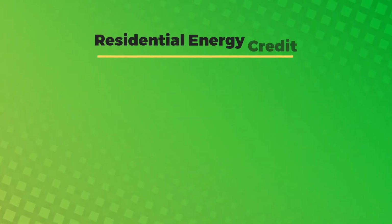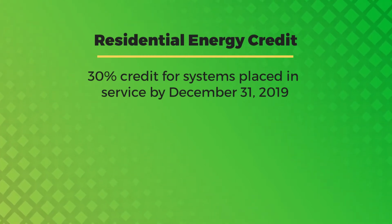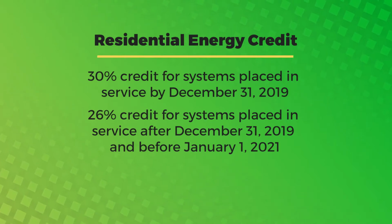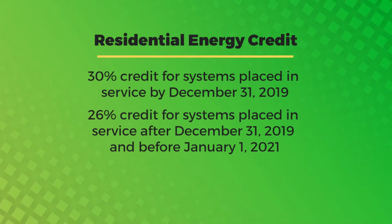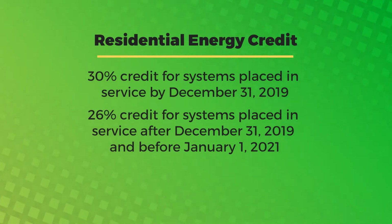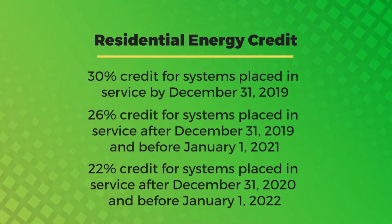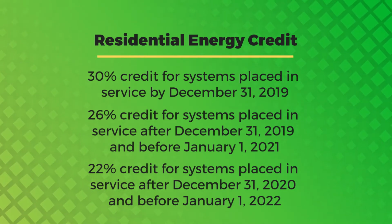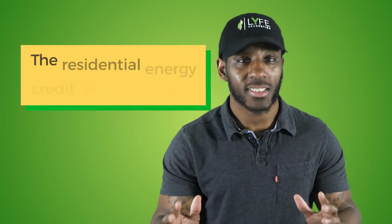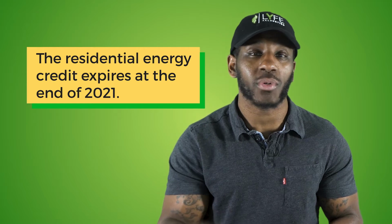You get a 30% credit for systems placed in service by December 31st, 2019. You get a 26% credit for systems placed in service after December 31st, 2019 and before January 1st, 2021. And then it drops down to 22% for systems placed in service after December 31st, 2020 and before January 1st, 2022. Now, don't miss this because the residential energy credit expires at the end of 2021.